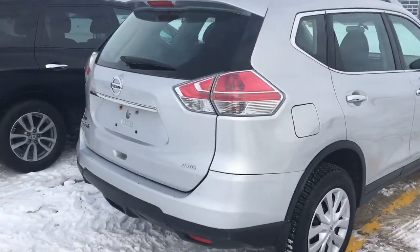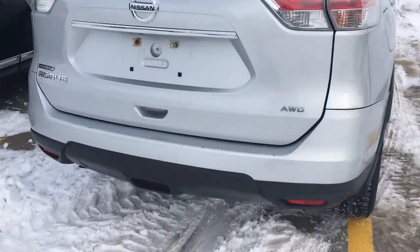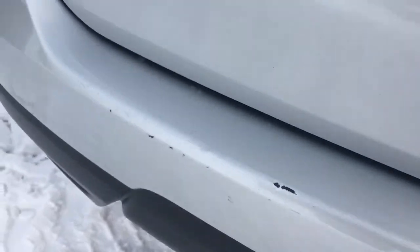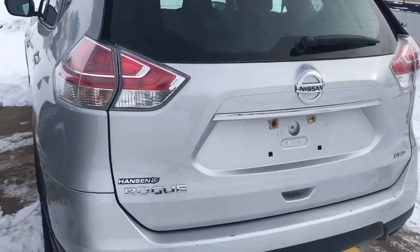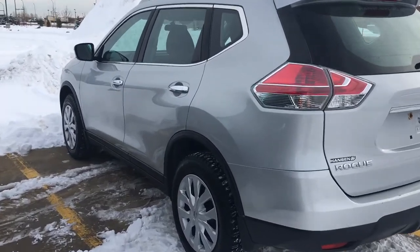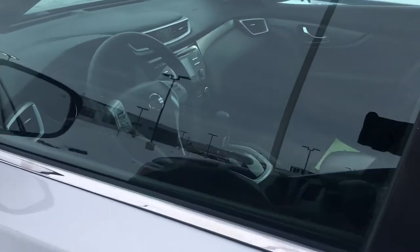I know there's a couple paint scratches on there, a tiny little rust chip. I'll show some up close, like I'm just talking little stuff like that. But with the kilometers, only 79,000 kilometers, that can be easily overlooked. This has a ton of life left on it.